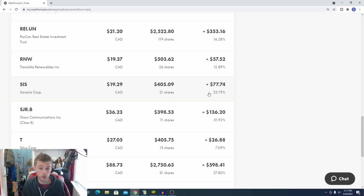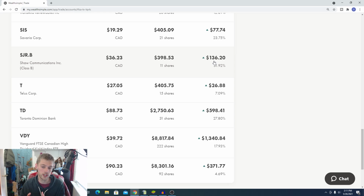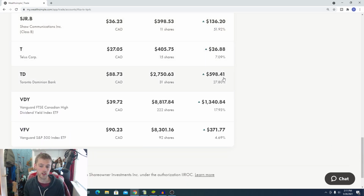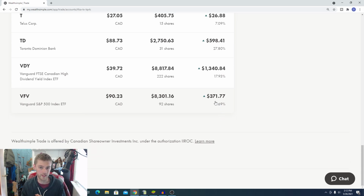We have Spheria Corp, which is up 24%, which is pretty good. Shaw, obviously getting a big increase that happened last year, is up 52%. And then we have TD, one of my favorite stocks, which is actually up 28%. Then we have VDY, our main ETF, up 18%. And we see VFE, which is the S&P 500, up about 5% inside of our TFSA.